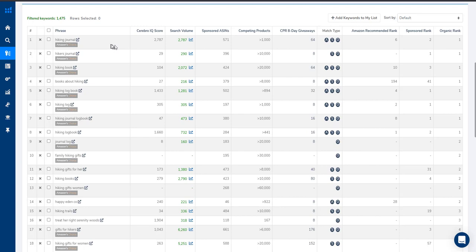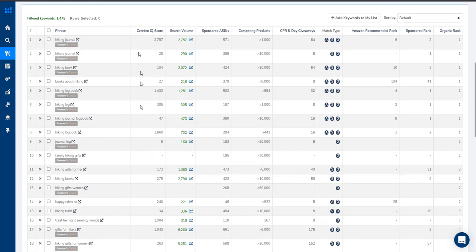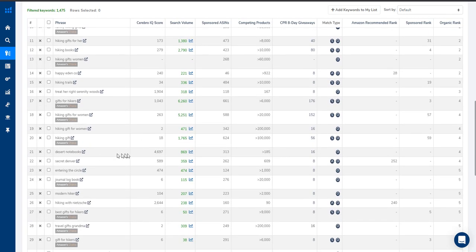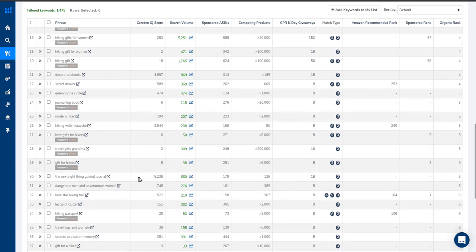So we want to keep note of hiking journal, hiking logbook, hiking log. Okay, sorry. Hiking journal is here, and then our main keyword was hiking logbook, which we found through Black Box. What else do we have? Treat Her Right, Serenity Woods. Don't know what that is, but we probably don't want to do that. Gift for hikers. Okay, great. Desert notebooks. Probably not. Hiking with Nietzsche, the philosopher, or the author. Okay, I don't think so. We don't want that.